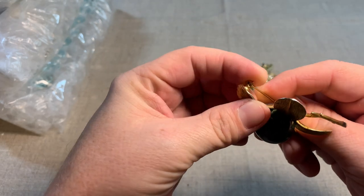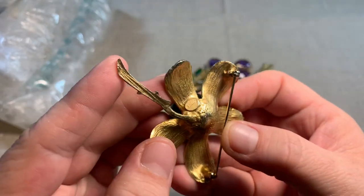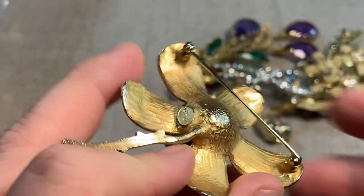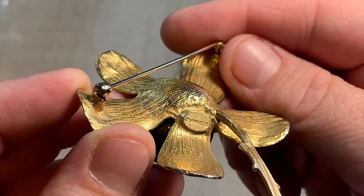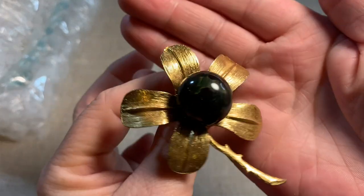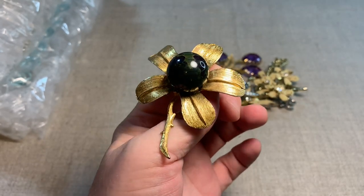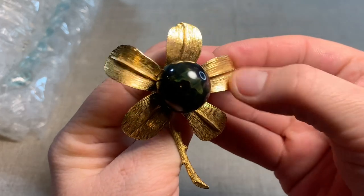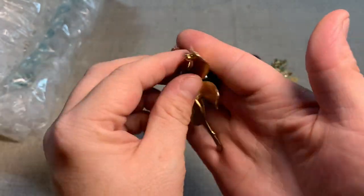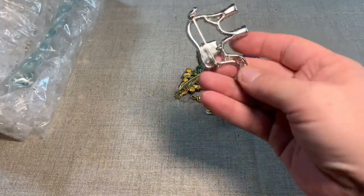Let's see. What is this? Jean or Jeannie. I don't think it's Jeannie, I think it's Jean. Look at that. Really pretty. I don't know if you can see, it's sort of like a green lucite bead. Really nicely textured gold tone. That's very, very nice. And this stuff is super clean. I may not even have to clean this stuff.